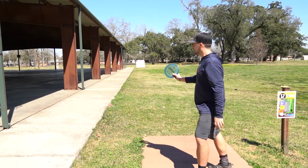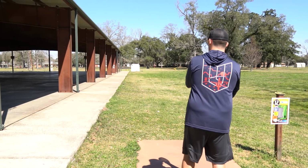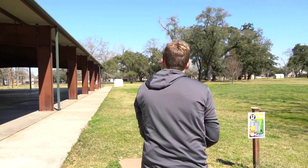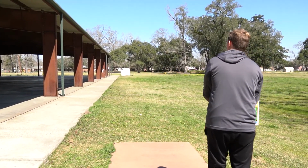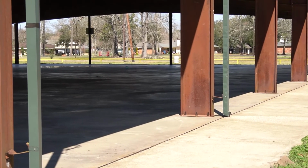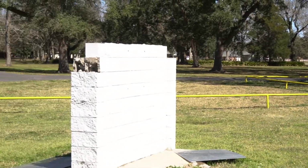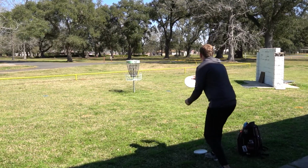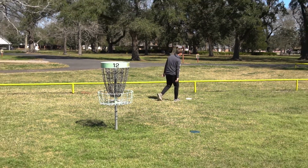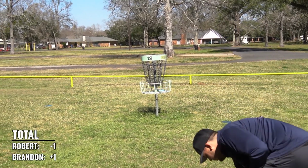So the best part is when you get to throw forehand, probably gonna hit this metal pole. That's what always happens. Try aiming not for the metal pole. So close. Can Brendan be the saving grace for the fun shot? He slid it. Ah, it did make it out though. Frustration station. Ooh, not a great putt.